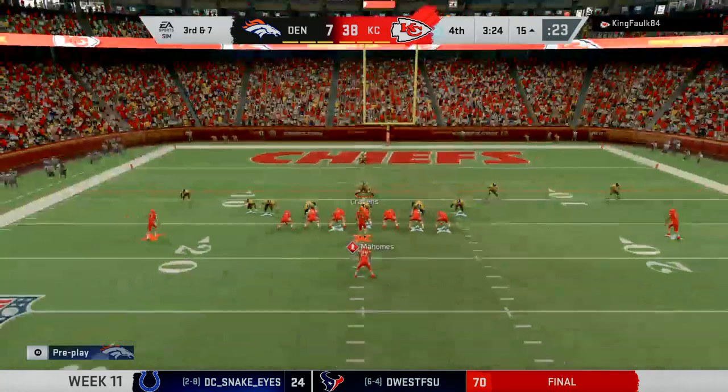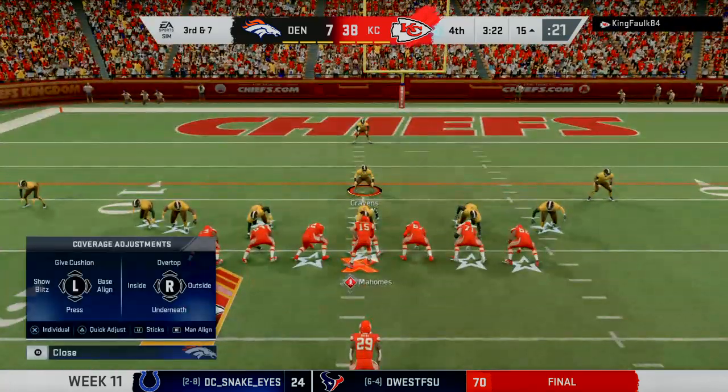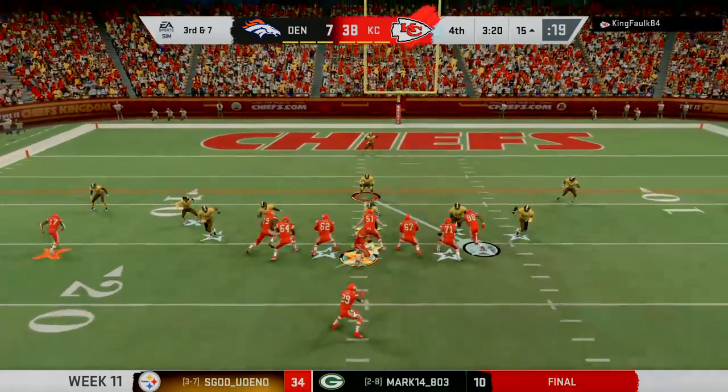Yellow. There's a line. I got you, son. I got you. You're all mine.